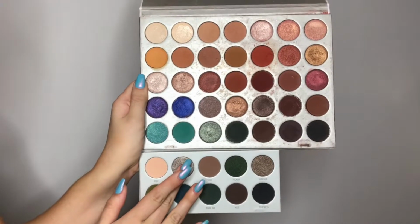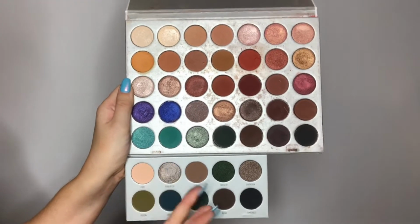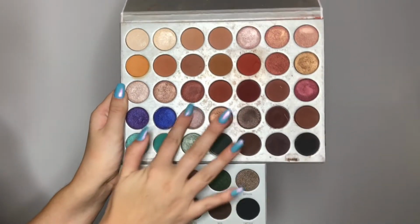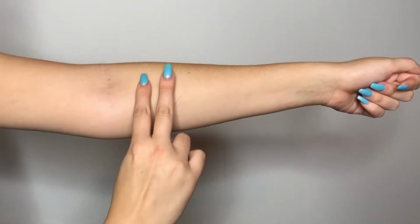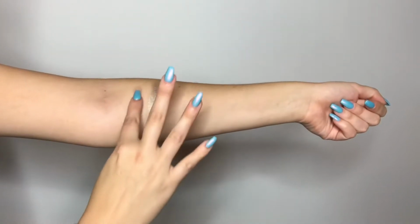Now in the Dark Magic palette, I am taking the shades Power Cut and the shade, I believe this one's called Hustle from the original palette. You can definitely see that Power Cut is way more silver based than the other.